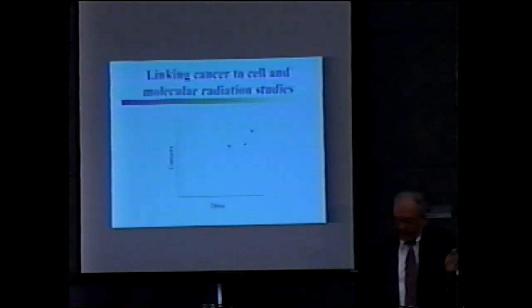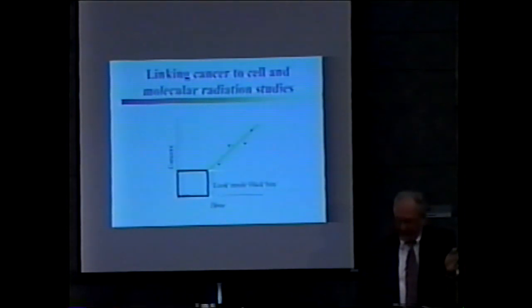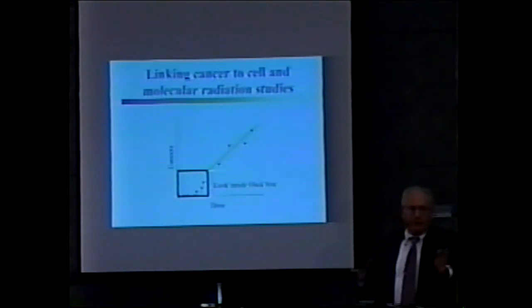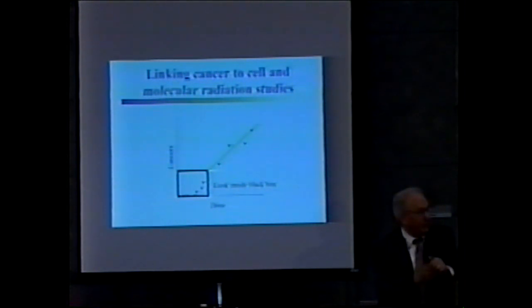So what we're trying to do now is generate data down in the black box. We're actually finding a lot of data down in these very low dose ranges. We've got sensitive techniques and we go down to that level. We look where we're able to.